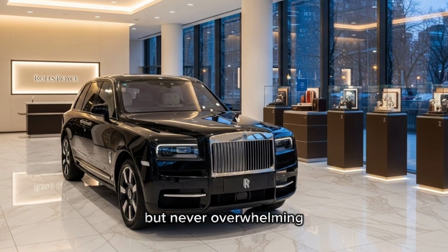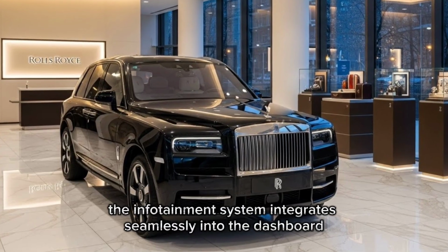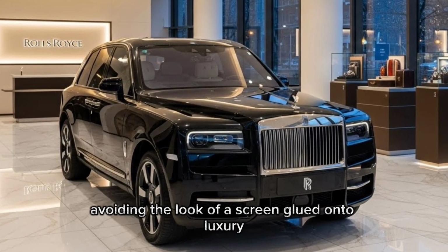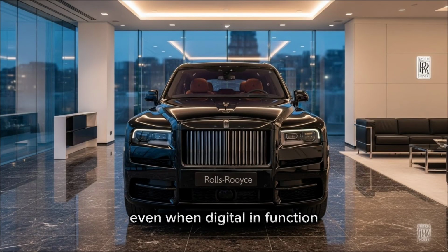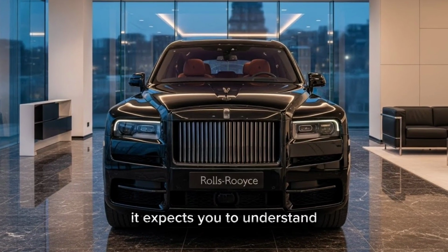Technology is present, but never overwhelming. The infotainment system integrates seamlessly into the dashboard, avoiding the look of a screen glued onto luxury. Controls feel analog in spirit, even when digital in function. Nothing here tries to impress you. It expects you to understand.